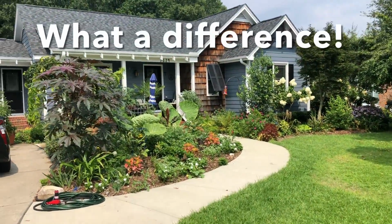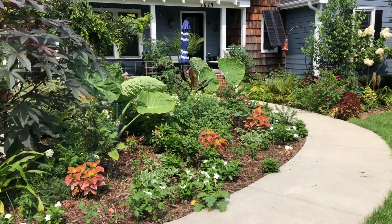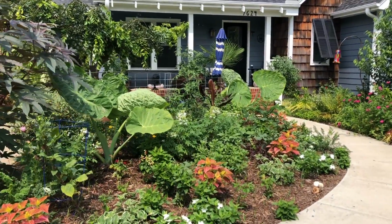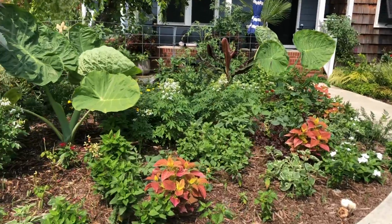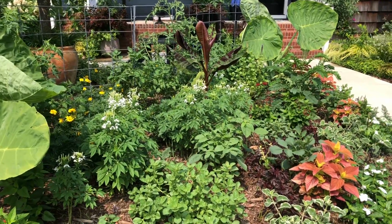I'm really happy to say that I can see a difference in the growth and development of this front border in the 1 week that has passed since I weeded and fertilized. Now, we have not had a drop of rain in that time, but I have been watering pretty regularly. And I think if I look back at last week's tour, I'll be able to see a dramatic difference just in 1 week.